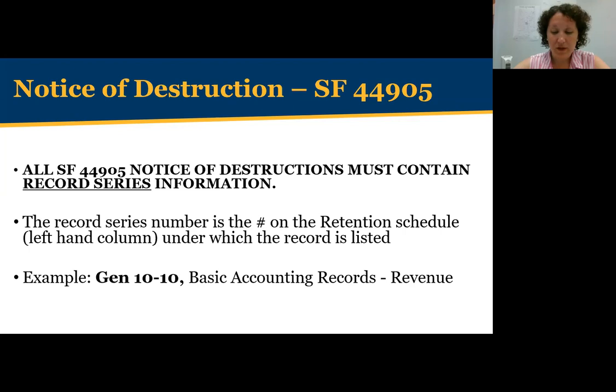So this form is to be used only for documenting the destruction of records as scheduled on an approved county local retention schedule. I've got an example there, Gen 1010. Let's say you have revenue receipts from 2000 to 2010. That retention, that Gen 1010, says to destroy or delete after 6 years and after receipt of a State Board of Accounts audit report. So you've got records from 2000 to 2010. It's been 6 years since those that you have to maintain them, so you can fill out the Notice of Destruction. You'll fill out the contact information, the record series information, which is Gen 1010, and then you'll submit it to IARA. The NOD forms are approved by IARA, whereas the PR1 is approved by your county commission.